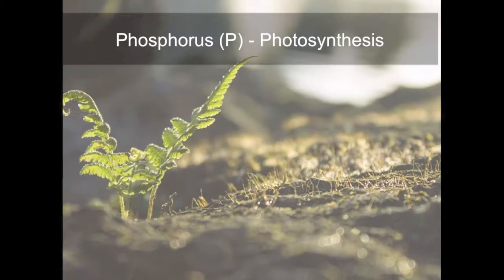Phosphorus plays a key role in photosynthesis. The chemicals that are associated with phosphorus are associated with energy transfer. We're taking energy from the sun in the form of heat, and we're transferring that in the plant to build up molecules that eventually become sugars and starch. And this is the energy. Sugars are the energy that drive the plant, and it's ultimately the energy that goes into feed for cattle or feed for bacteria. It gets transferred.